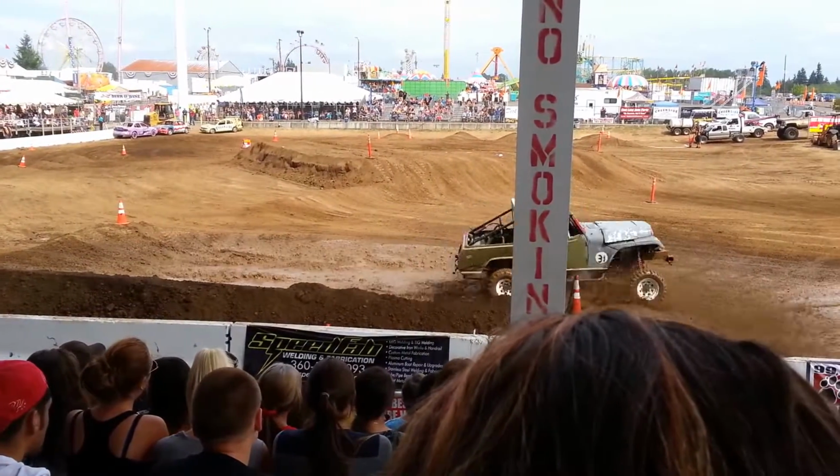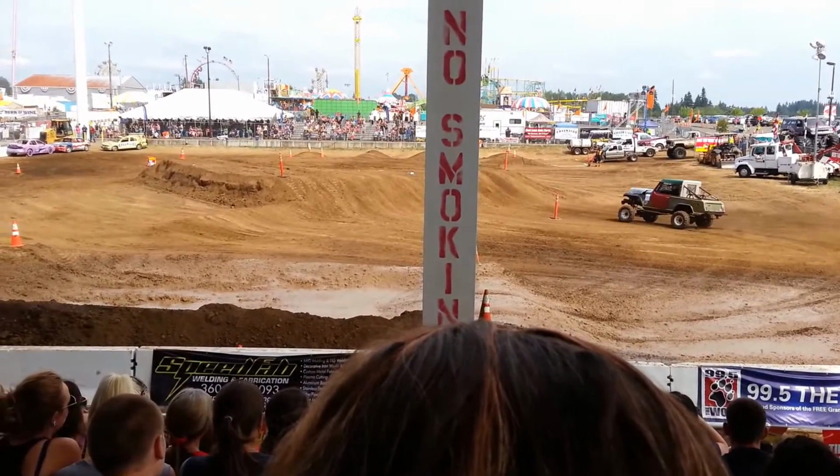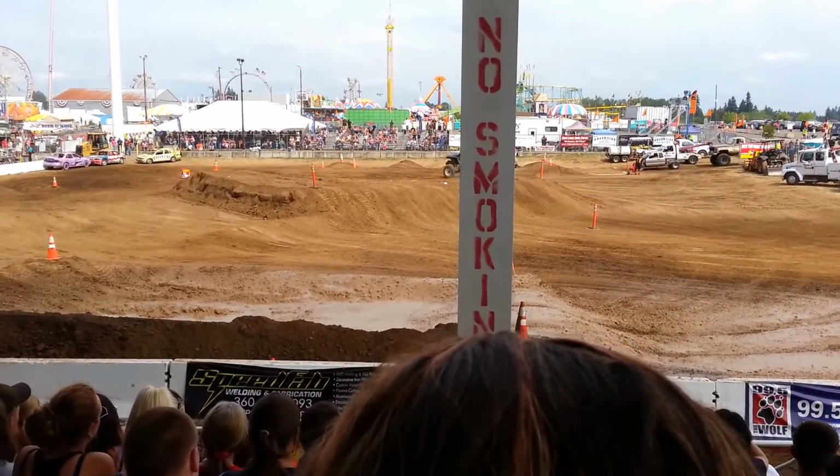I believe William was one of the drivers that raised his hand earlier when he said this is the first time he's ever done this. William Howard on the track. One of the rookies getting in, getting experience.